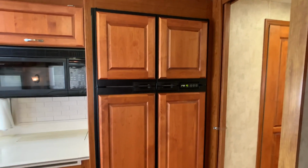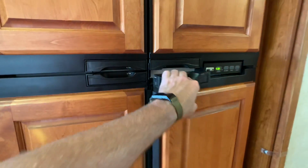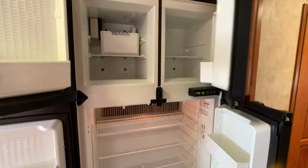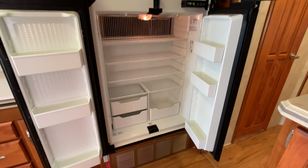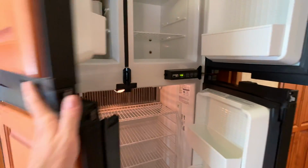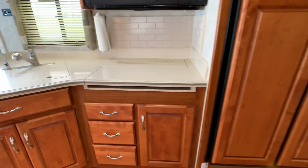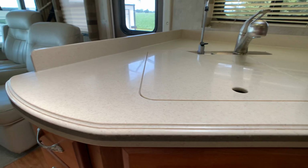This is going to be the largest refrigerator they offered in 2006 for a gas motorhome. 12 cubic foot side-by-side refrigerator. Four-door with ice maker. Back up here and kind of show that off to you. Refrigerators by Norcold. Show that Norcold badge right there. This raised wood Newport Cherry finish on the doors. Lots of counter space. Again, Corian countertop finish. Definitely the best you're going to get in a Class A gas motorhome.